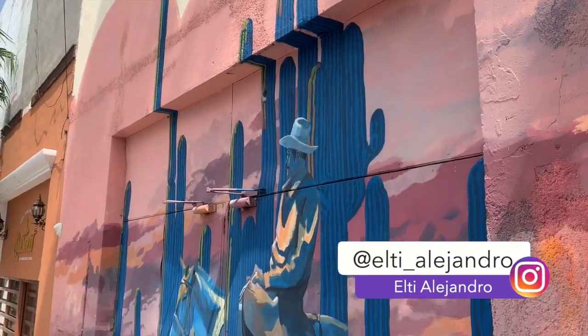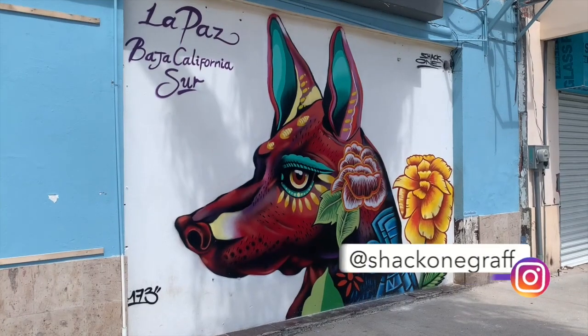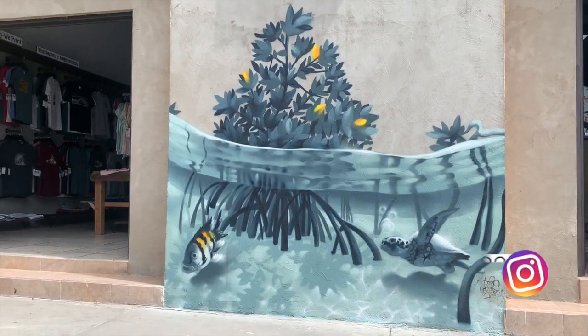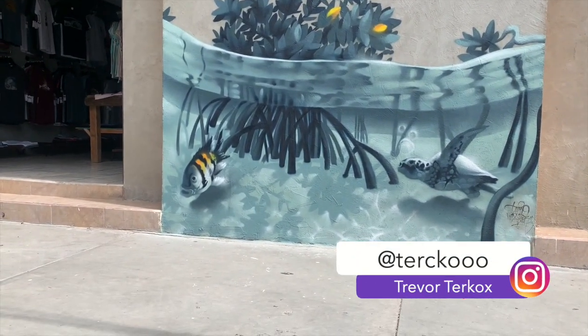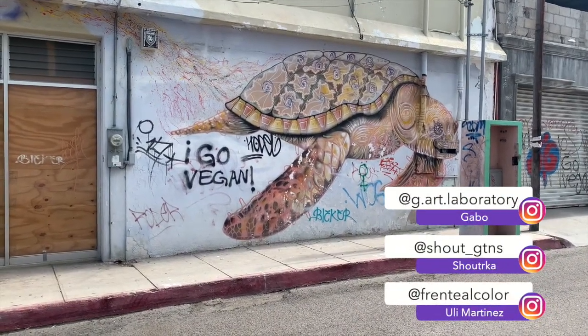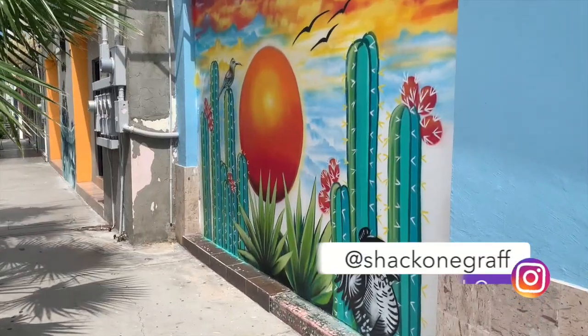La Paz is full of street art, so you're going to find murals like this one all over the city. So I wanted to know a little bit more of the history, why the city has so many murals, and the stories behind them. I found that these stories are really deep, and I found a tour guide who is an anthropologist, and she is going to tell us more in this video.